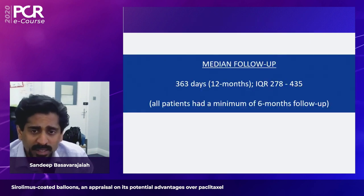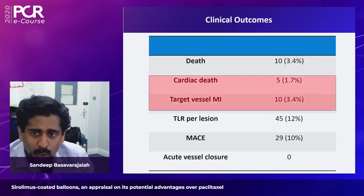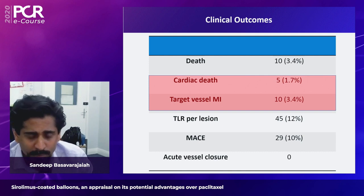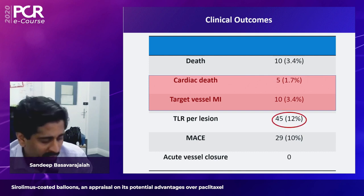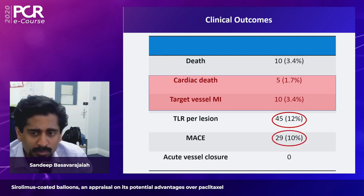During a median follow-up of 12 months, all patients had at least 6 months follow-up unless they died within that follow-up period. The death happened in 10 cases, accounting for 3.4%. But the cardiac death was low, 1.7%, and the target vessel MI was also low, around 3.4%. The TLR per lesion in this complex group of patients was 12%, with an overall MACE of 10%. We had no cases of acute vessel closure documented in our experience so far.